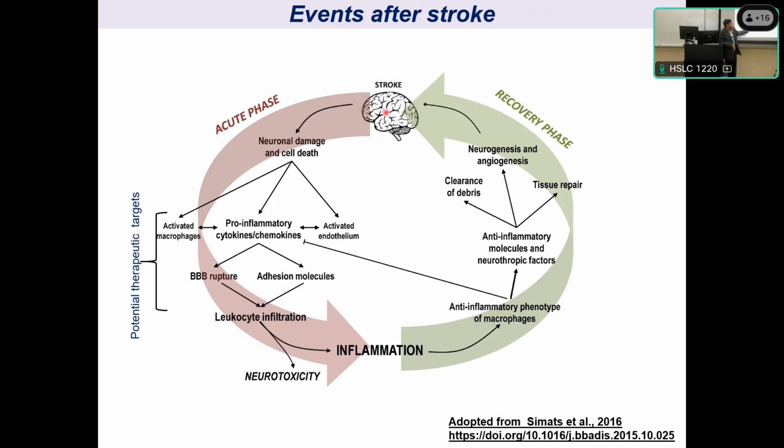The goal in both the preclinical and clinical settings is to reduce the acute inflammation and to enhance the clearance of damage, and increase neurogenesis and tissue repair. The timeline is very critical: the more time the tissue is exposed to these damaging molecules, the more damage the brain tissue might get. So we want to rescue as much of the brain tissue as possible.